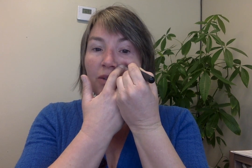This point also has to do with the overthinking and worry. So as you massage that point, you may feel like you stop worrying quite as much. You can kind of turn off that overthinking and just allow yourself to feel more calm and centered.